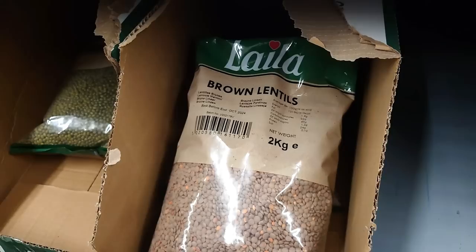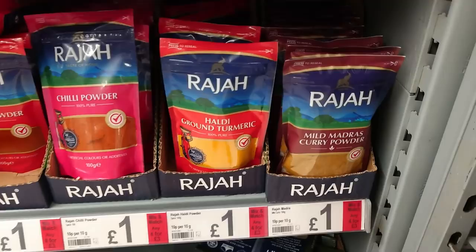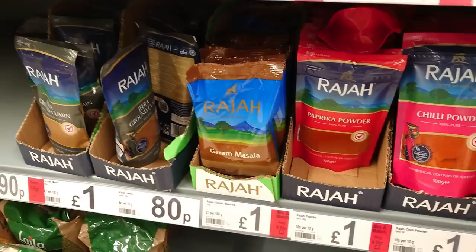But they've got green lentils, brown lentils, chickpeas, mung dal, tur dal, loads and loads of things, and these fantastic spice packs for £1, so you can just get the spice pack and fill up your little glass bottle at home. The Tacks have these lovely meal kits out.